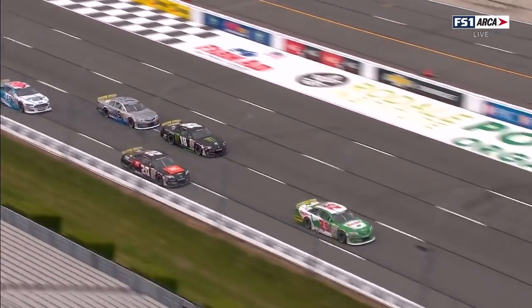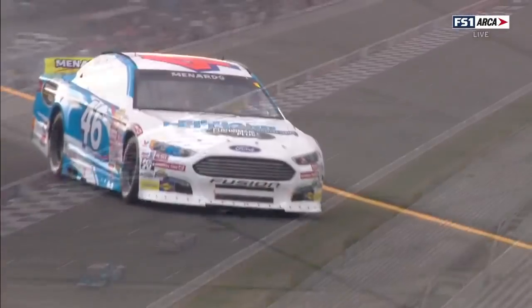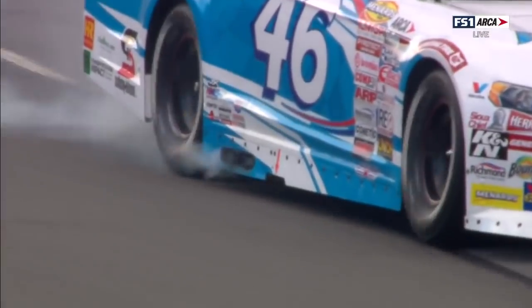Now, Michael Self, though, from the pole. Again and again and again, we saw early that 25 with plenty of power. Yeah, just rocketed out there. Thad Moffitt on lap number 2. Engine expires. Tough break for that young man.